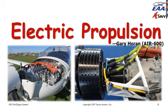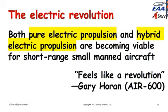Okay, moving on, we had a very interesting presentation on electric propulsion by a fellow by the name of Gary Horan, who works in the Policy and Innovation Group and is the point person in what used to be called the Engine and Propeller Directorate for this new technology. He gave us a very interesting presentation on what's going on in this area. He spoke about two categories of electric propulsion, what he called pure electric propulsion and hybrid electric propulsion.